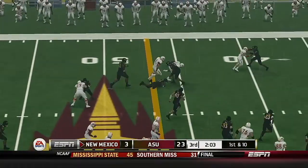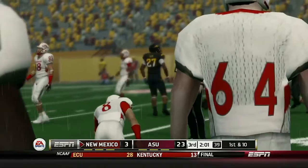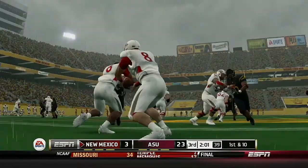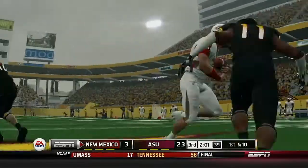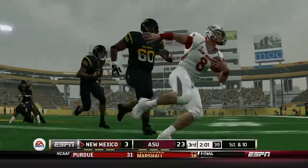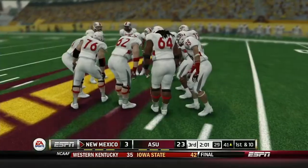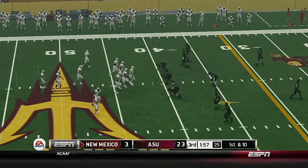He's into the open field. He gets to about the 41-yard line. Called a gain of 16 yards. From the 41-yard line. First down.